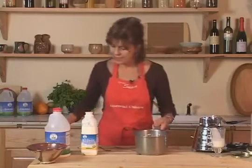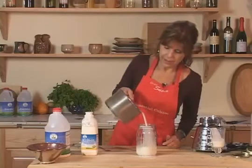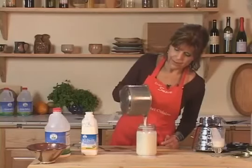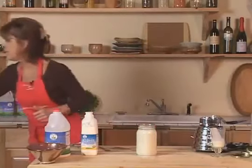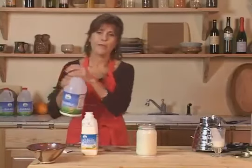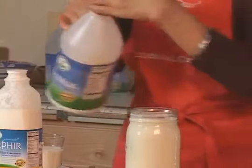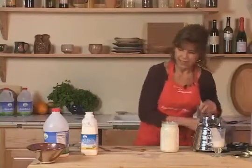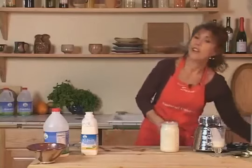That should be just fine. Pour it in a jar, a nice clean glass jar. Whoopsie, spilled a little bit. Ooh, that's a little bit warm, but it's okay. Okay, I've got just a little bit of room there, and I'm going to take advantage of it and pour some more milk in, because we'll probably just have a little bit of milk left over. Let's wipe this up. And that is all there is to it.